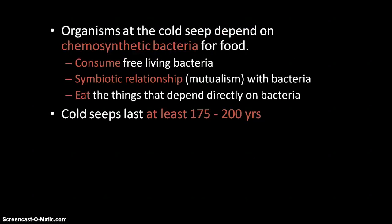So all of these animals that live at these cold seeps depend on chemosynthetic bacteria for food. And the way that they can get energy from the bacteria is they can either eat the free-living bacteria themselves, they can have a symbiotic relationship with the bacteria, so a mutualistic relationship, or they can eat something that depends on the bacteria. So just like a plant, right? You can eat the plant directly, you can have a relationship with the plant like coral and zooxanthellae, or you can eat something that eats the plant. So like you're a shark eating a fish that's eating the plant. Okay, so just basically like a plant, just using chemicals rather than photosynthesis.